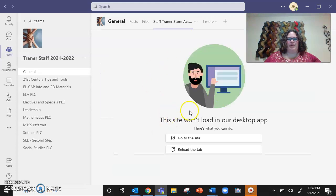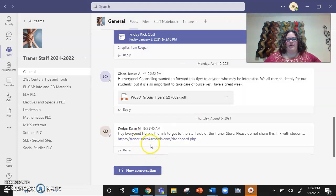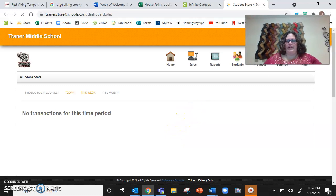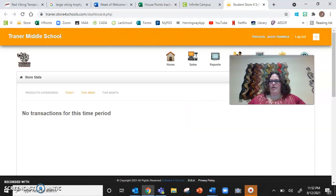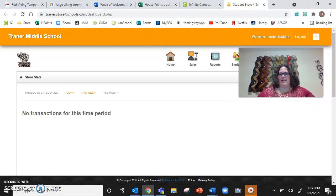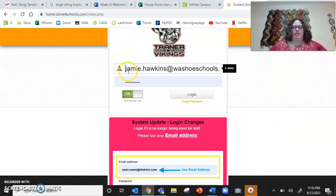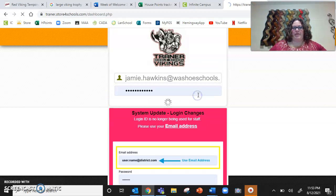If you click that, it would open the website in the app. Or down here at the bottom, Dodge has very helpfully put the link, so go ahead and click the link. It'll automatically open in Chrome for you. If you are not automatically logged in, I have my password saved and remembered just to make my life easier. Then you'll get this screen. Your email, you have to use your email to log in, and then your password. If you don't remember it, ask me, ask Dodge, or ask the teachers around you for help. And then I like to have Remember Me on so that I can just click on it and boom, it'll automatically log me in.